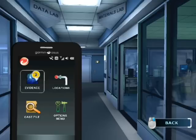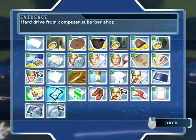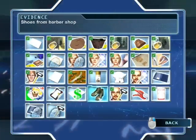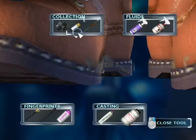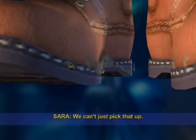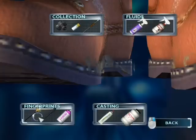Dang, it says I got three new pieces of evidence here. Pete Baja's shoes. Dirt, nice. We can't just pick that up. Your face can't just pick that up. Ha, owned her, didn't I? Anyway.